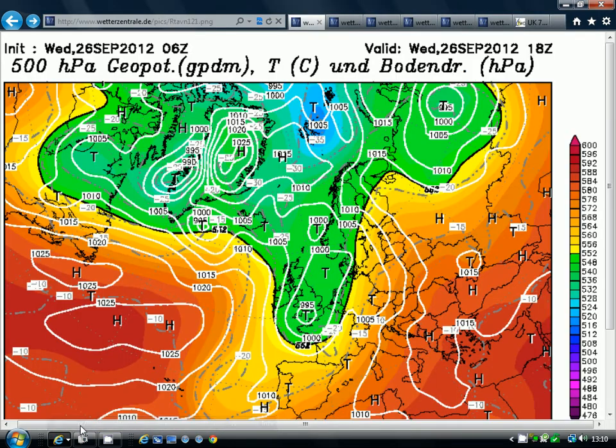So if you have a look at the pressure chart, this is the GFS chart for today. I've got the low pressure here sitting across southern England, 995 millibars. It's this area of low pressure, this general trough, that's brought all of the trouble over the last few days, but it's starting to weaken now. Pressure is beginning to come up and we're beginning to fill out that low pressure.